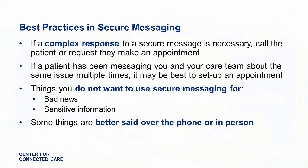However, there are certain circumstances where secure messaging might not be the right means to respond to a patient. So, oftentimes, patients might have a complex question that's going to have a complex response. Secure messaging isn't the right means to communicate this. So, we want to make sure you either call the patient or maybe request them to set up an appointment. Additionally, if a patient seems to be messaging you multiple times about the same situation, they may not understand the response that you're giving them, or it again is just too complex. And so an appointment might be right for this situation as well.